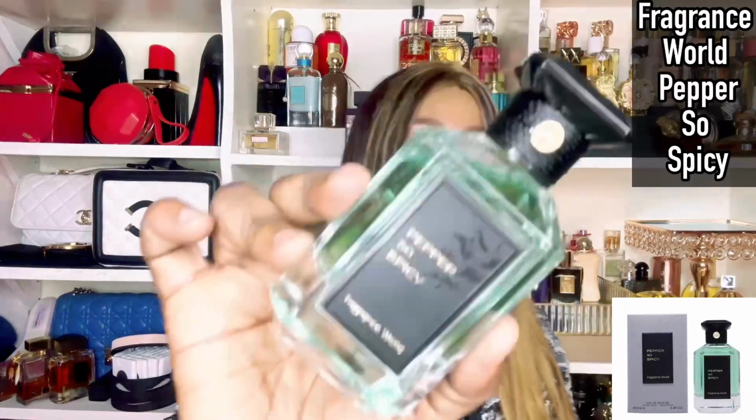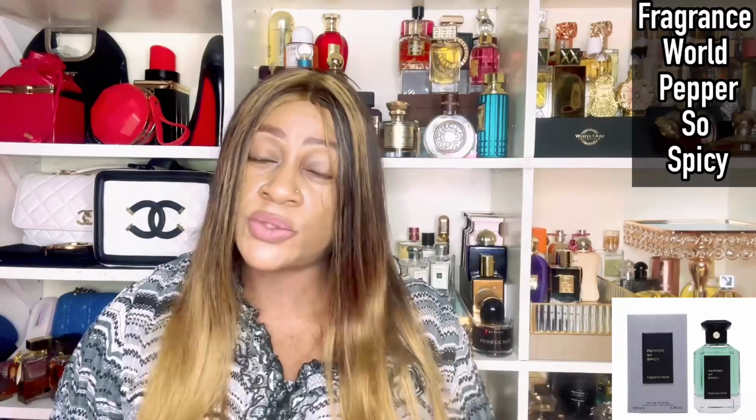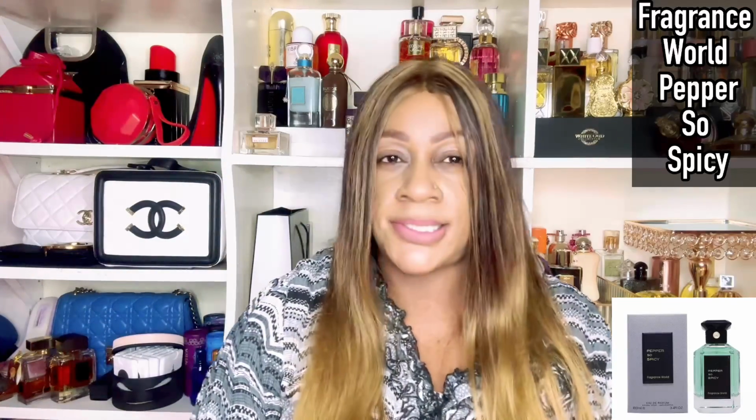Now, 7th on this list is going to be this baby here. This is Pepper So Spicy, guys, by Fragrance World. This one is a bit on the weird side. While we were talking about chocolate in the other ones, fruit juice, coffee, this one, on the other hand, is a spicy fragrance. Mental shortcut: this is going to be your curry. This is going to be your vindaloo. That is what I get from this one, guys. I get Indian kitchen vibes from this fragrance, and unmistakably so.